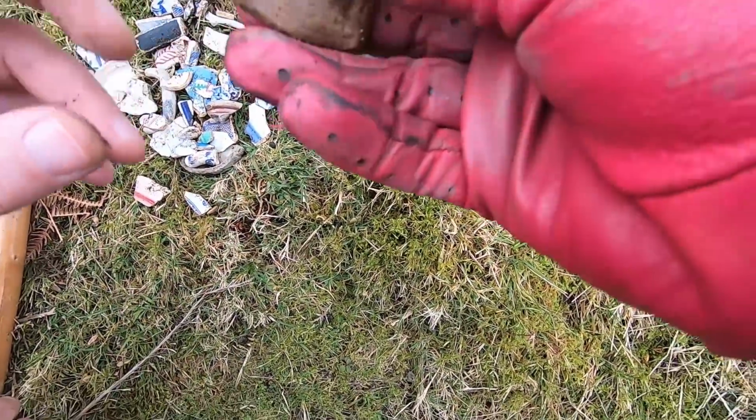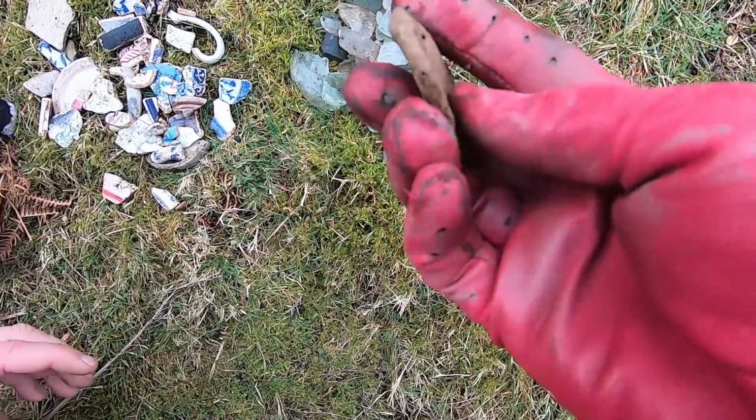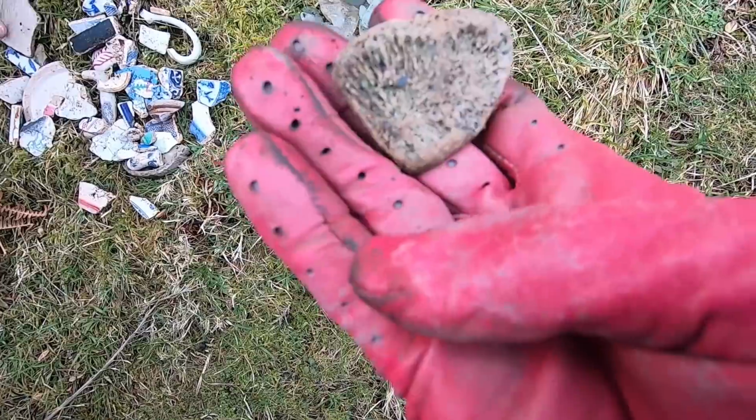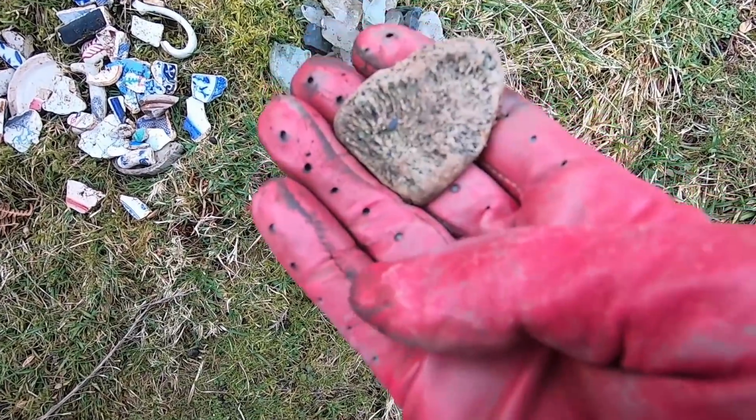On the other flip side, I think a bit of this is just a stone, but if we turn it over, look. It's a beautiful fossil on there. I don't know what it's of, but it's really pretty.